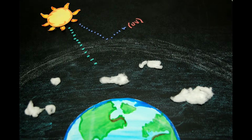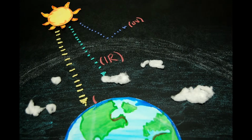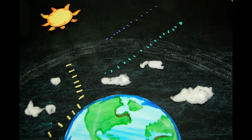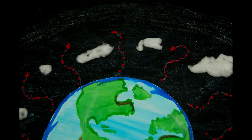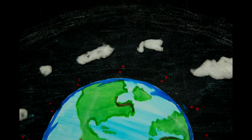The long infrared waves are consumed by the clouds and the atmosphere itself, and a huge chunk of visible light is absorbed by the oceans, land, vegetation, and other species on the Earth's surface. This consumed energy by the surface is then converted into heat and re-emitted in our lower atmosphere in the form of infrared radiation. Now, this is where the difference lies.